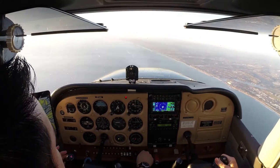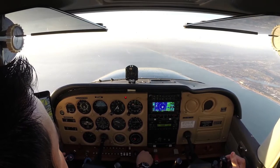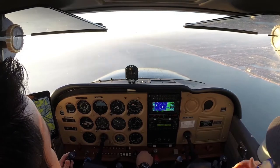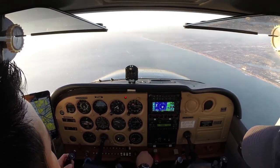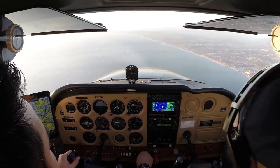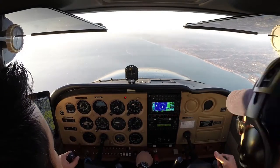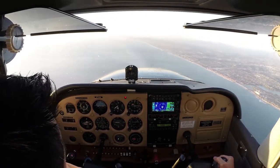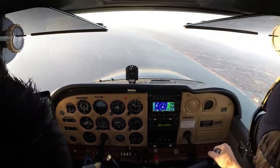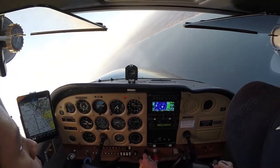Okay, now we're going to do a power off stall. Area is clear. And we're going to do a stall spin awareness scenario. Okay, I've got the aircraft. I'm going to demonstrate the first one. Clear left, clear right. Doing a quick clearing turn. See how this thing feels.